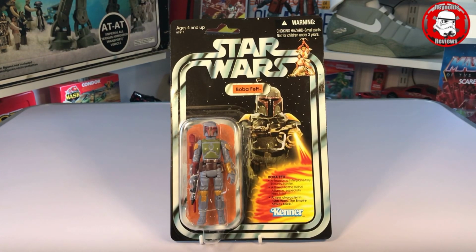I was looking at buying the Iconicon Boba Fett, and I did the fatal mistake. Well, I say mistake, it worked out really, that I had one last look on eBay before I bought it, and then spotted this at what I felt was a great price.